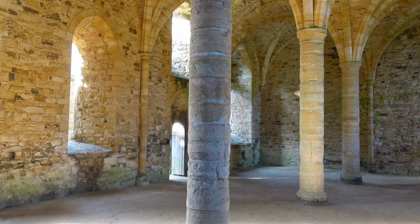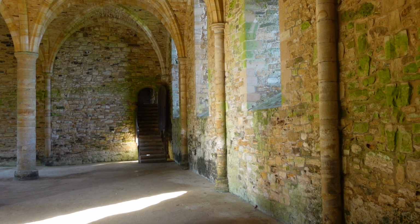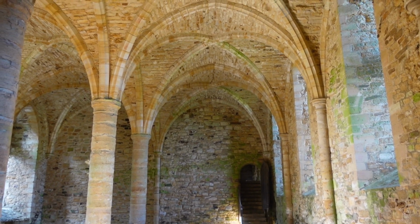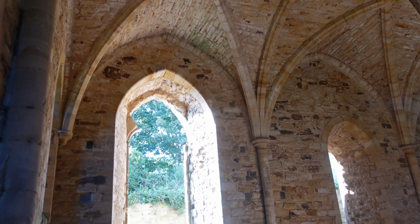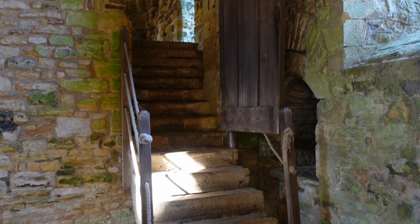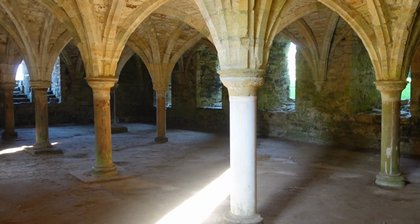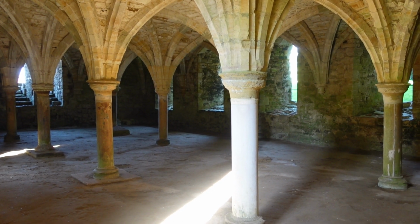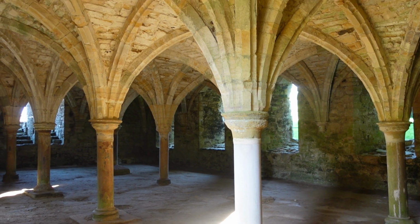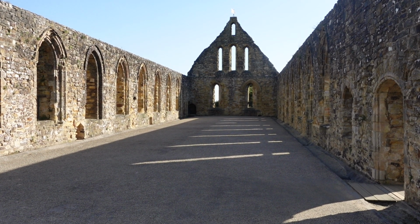Standing now right inside part of the Abbey. And there's some steps and an archway there which lead up to another floor. This upper floor would have been a common room for the monks, who would have used it for periods of recreation. On the upper floor is the dormitory where the monks would have slept.